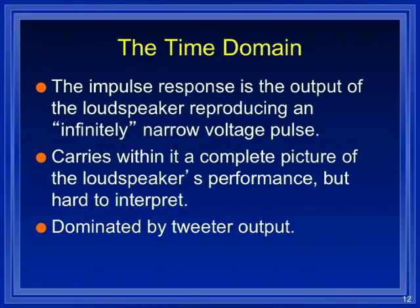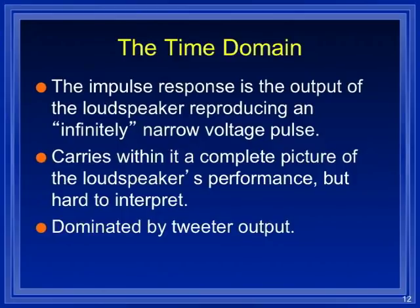The next set of tests I do is looking at the time domain performance of a loudspeaker. The ear is not that sensitive to time domain problems. Anything which happens within a window of about 7 milliseconds when it reaches your ear, the ear tends to treat as the same arrival. More importantly, the impulse response carries all the information you need to characterize the performance of a loudspeaker.